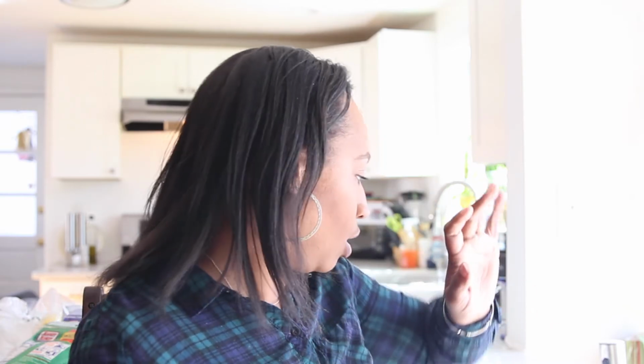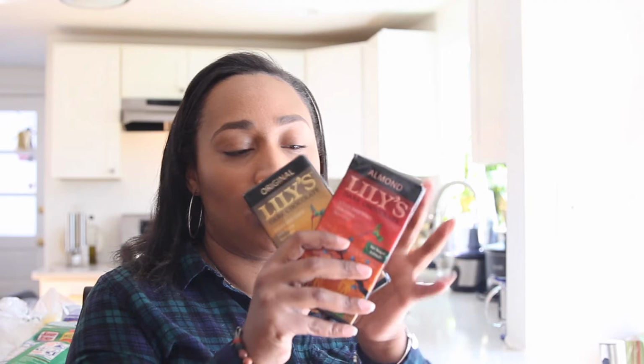And let's see. Okay, so the other things that I have here are mostly things that are once in a blue moon keto kind of treats that you don't want to go crazy on. But these two things are Lily's chocolate. This is sugar-free chocolate that is sweetened with stevia. And so I always have, this is the original, this is the almond. They come in a bunch of different flavors and different types.